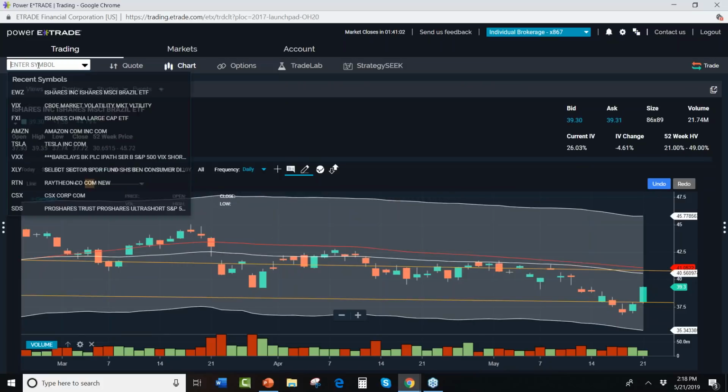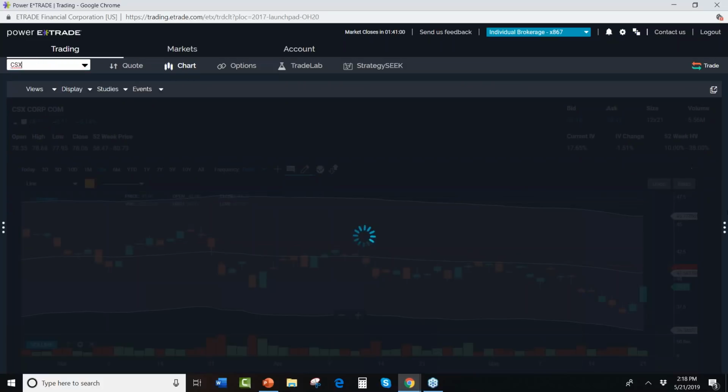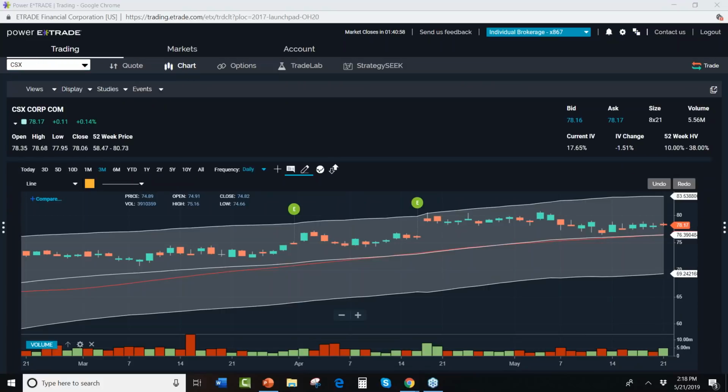Let's bring up CSX. I brought up CSX last night and why I love it. It's one of our Jan 21 core positions. Take a look at that. Great Iron Condor candidate, good looking chart. It's going up and to the right a little bit, but it's hanging out here.